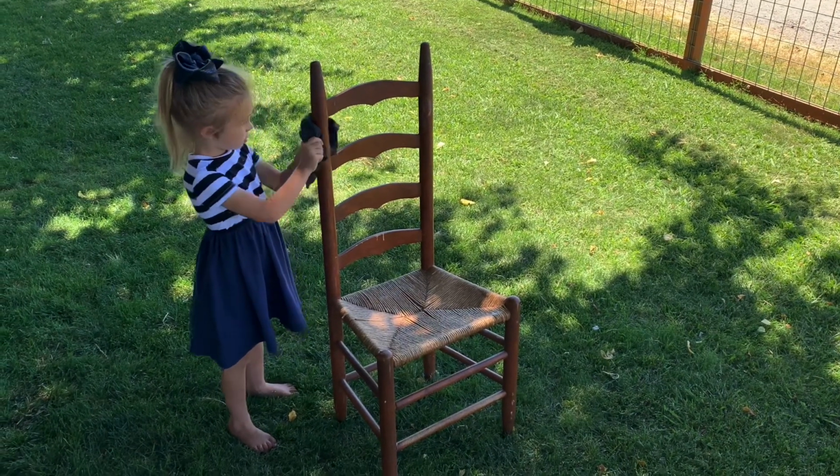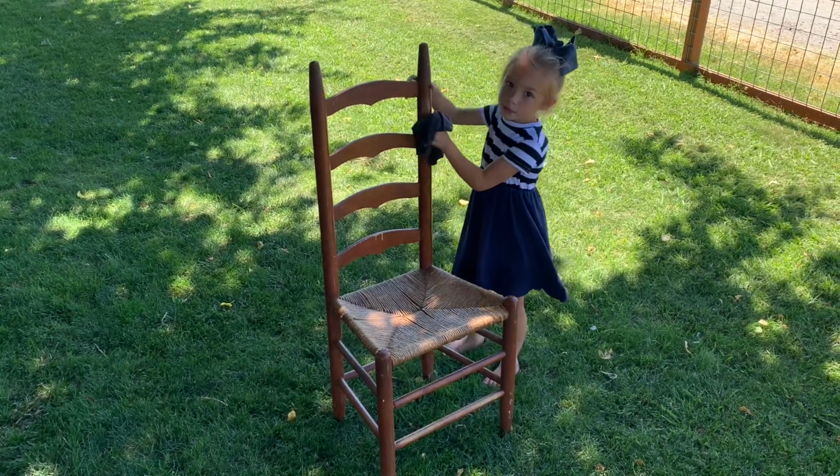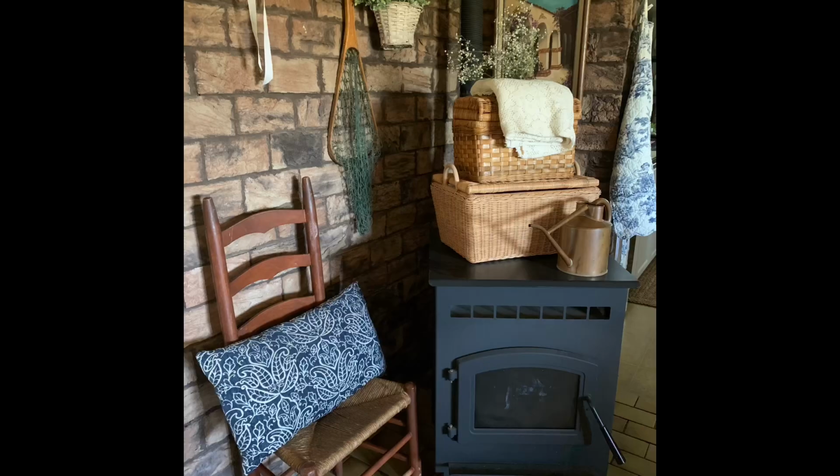I recently bought a thrifted chair at a great price. It was marked $10, but it was 50% off, so I ended up getting it for $5. And I love the high back on it. I guess it could be considered maybe on the edge of primitive, but I think it can go with so many different styles. So wood pieces are one of my top recommendations and one of my absolute favorites.